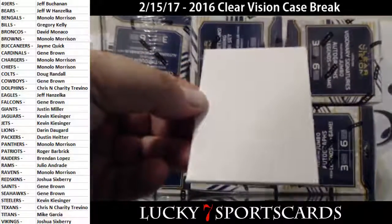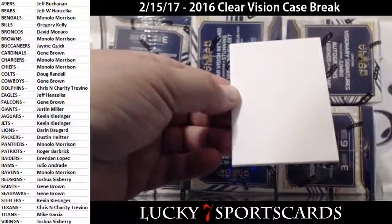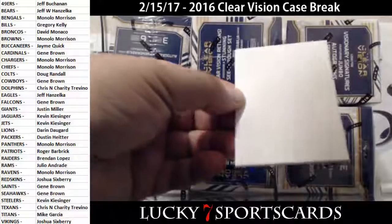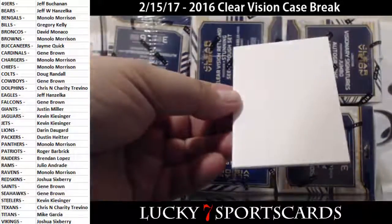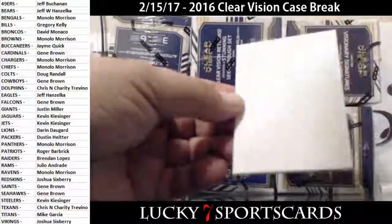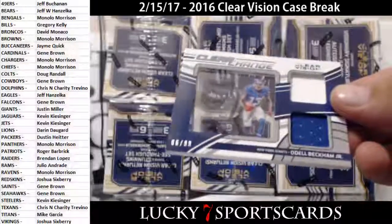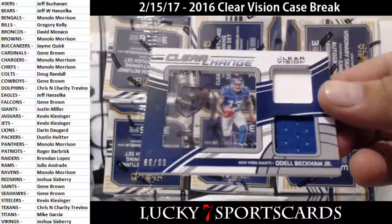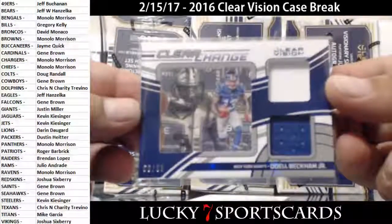McCoy base. Langford base. Des Bryant. Von Miller. Jalen Smith to 29. Hopkins. The hit is a two-color relic. Number 99 for the Giants. Justin Miller, that just joined the break. What's up, bud?